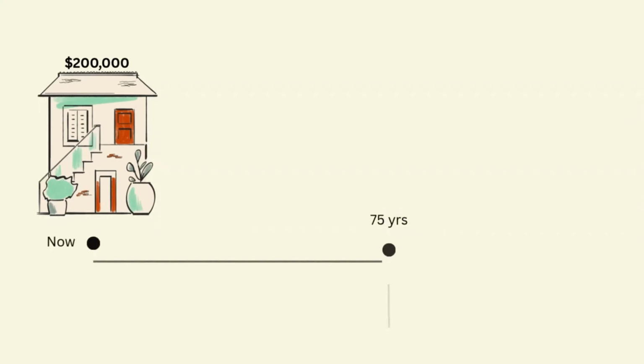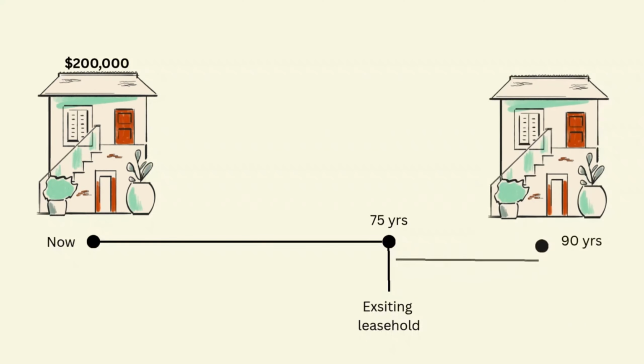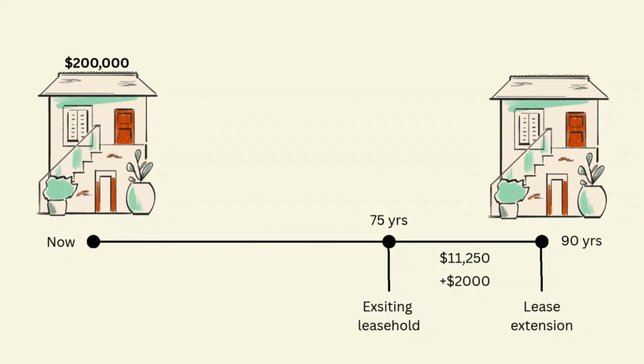I own a leasehold apartment which is worth £200,000 with 75 years left on the lease. I was only able to remortgage it based on a value of £200,000. So I applied to the freeholder for a lease extension. The freeholder agreed to a 90-year lease extension for a fee of $11,250. I have to pay associated legal, valuation and housing association fees totaling around $2,000.